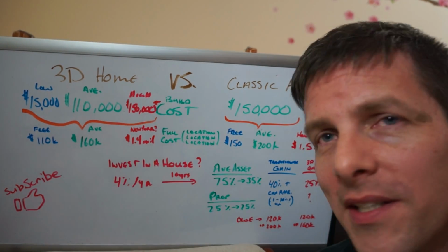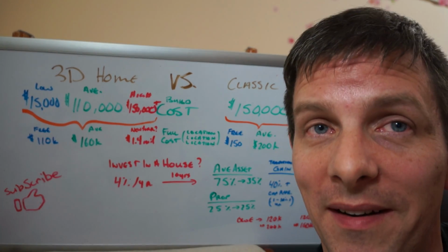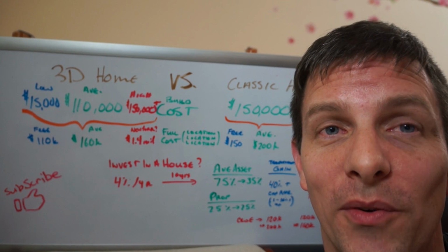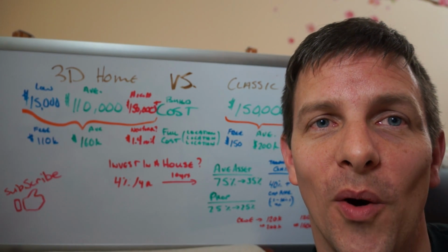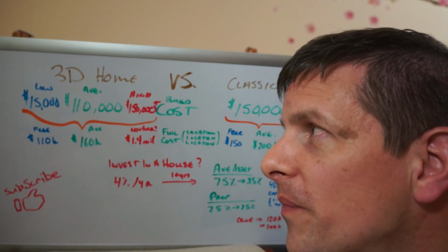So I put an average price here of $110,000 for construction, and that might be a better estimate for what 3D printing technology of homes will be in the near future, or is close to at the moment.